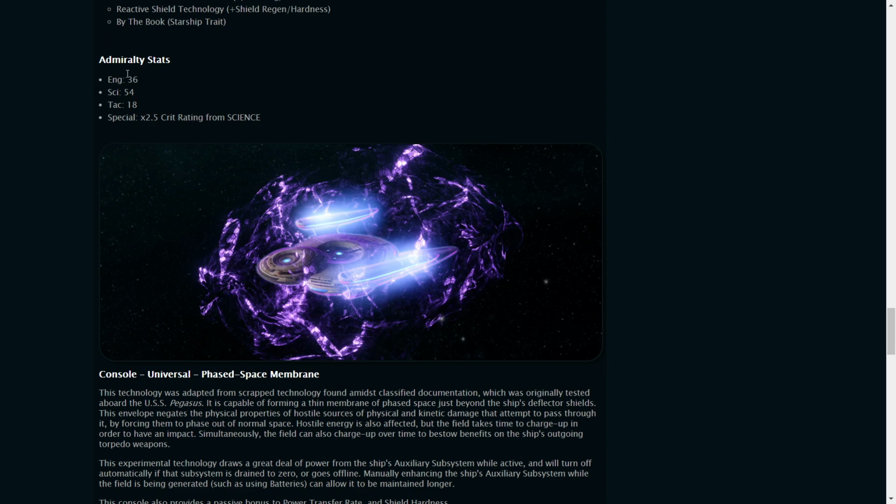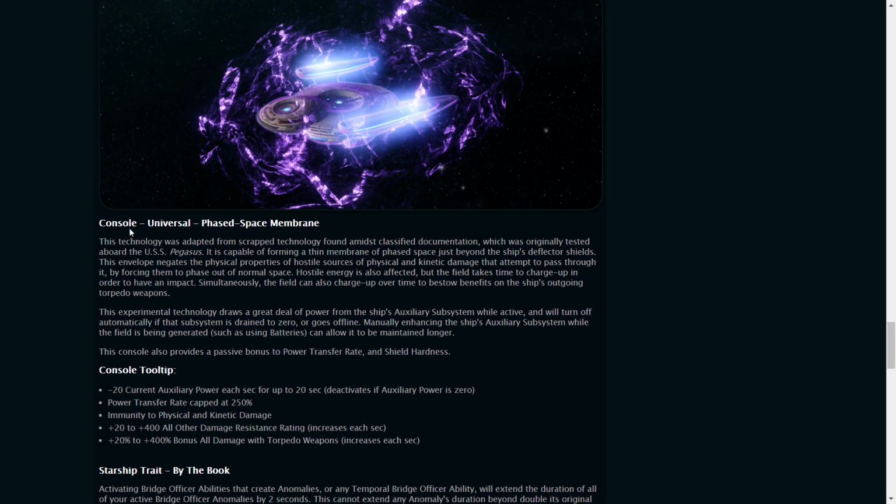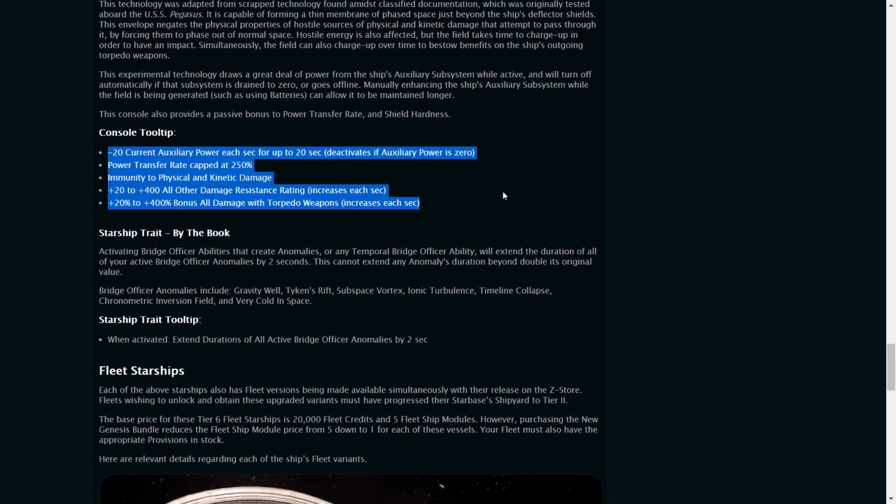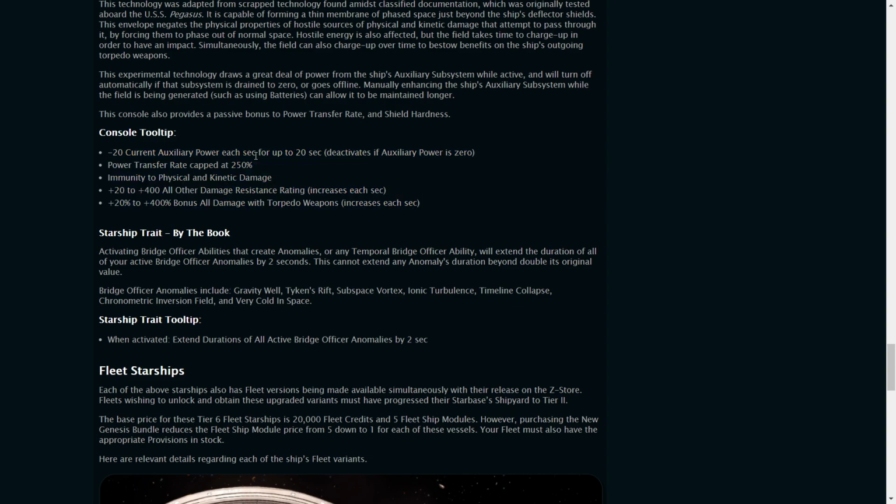Mastery. Admiralty stats. All right, so the phased space membrane. So what we're looking at is, oh, well, let's just read this then. Minus 20 current auxiliary power per second for 20 seconds, and deactivates if the auxiliary power is 0. So let's assume you have a pretty good auxiliary power-based science vessel. So you'll probably have around 120 auxiliary power. So that's going to last you, well, 120 divided by 20 is 6, so 6 seconds.